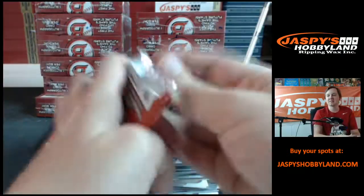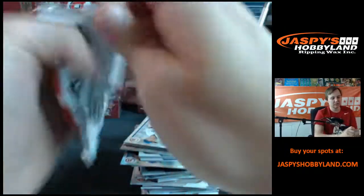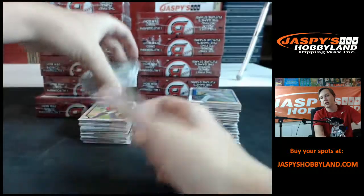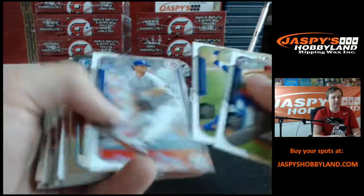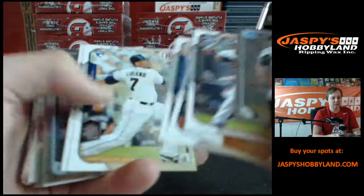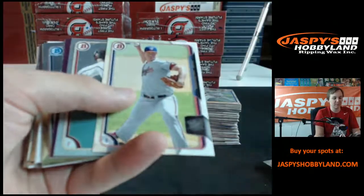Yep, this is the first box. First box, first case. Go. Good luck. This is the very last box of the 20 case break. We got a mini Patrick Kivlahan. Sort it out as we go. Just name the notable base and inserts. There's a lot of base in this year's Bowman.